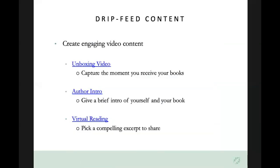Then I'd like to move into some examples of drip feed content that you can share leading up to your event to encourage engagement and get people excited about your upcoming event. So short video content that you can create just using your smartphone is really great for social engagement. The first of which is an unboxing video.